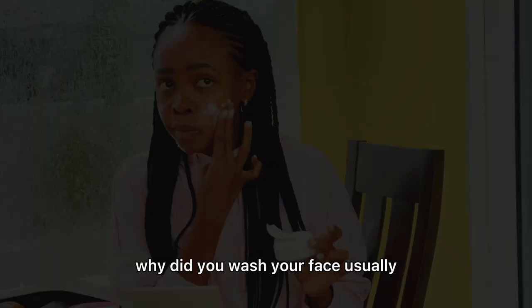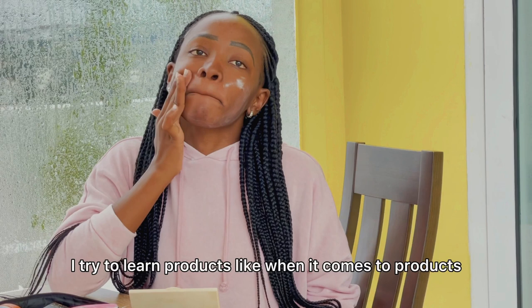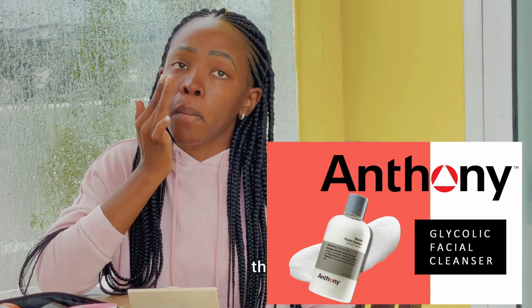Okay. Well, what do you wash your face with? Usually, I wash with the bath salt, but I don't know if you get it. These are the ones I used to react to my skin. So that means you have a sensitive skin as well? Oh, yeah, I have a sensitive skin. Okay. So which one do you use yourself? Well, because my skin is not so sensitive, I try a lot of products. When it comes to products, I like to try a lot. Currently, I'm using a glycolic cleanser. The glycolic cleanser is basically going to take off dead skin cells on your skin. Oh, nice. That's why you're so flawless.